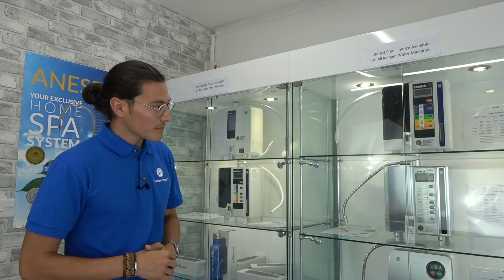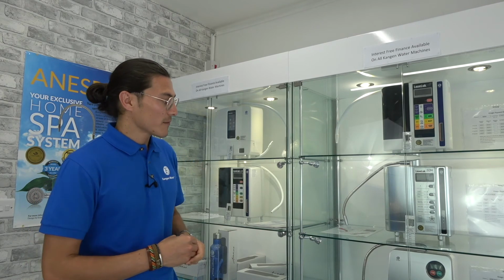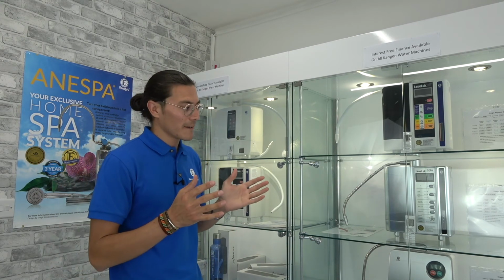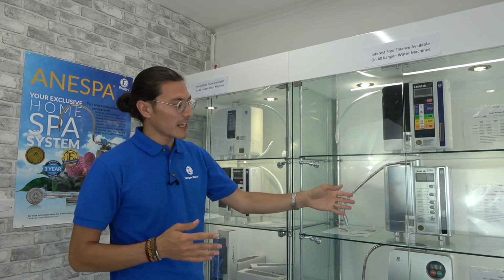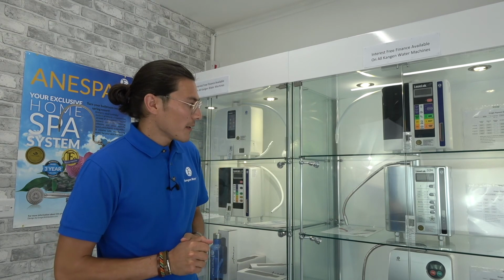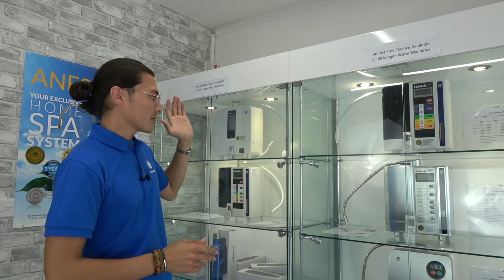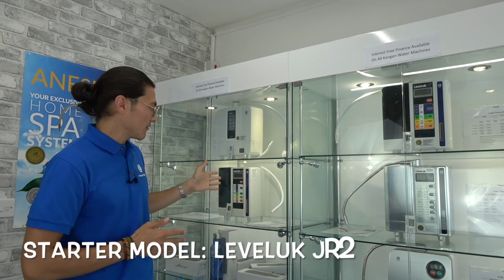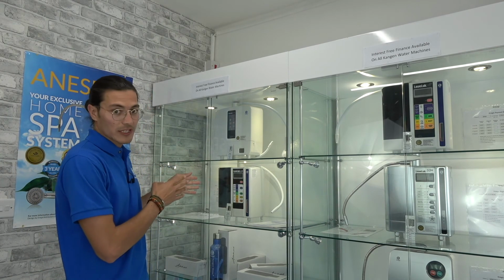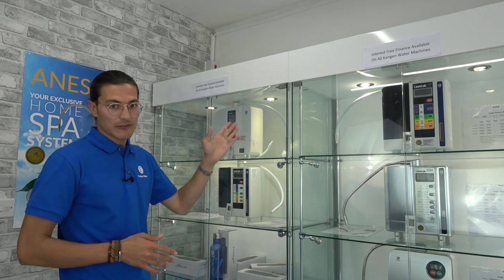And the next one is the platinum model. It's similar to this, but a platinum version. The difference is, as you can see, it looks fancy. It's for people who are a bit picky when it comes to matching with the kitchen color and so on, so this is ideal for those people. It speaks 5 languages in comparison with the flagship model, and has the same amount of titanium plates, 7. And our starter pack is Level Up Junior 2. This one has 3 titanium plates, also produces 5 types of water, and the antioxidation is a bit lower than the previous models.